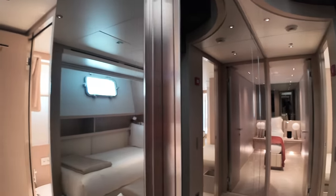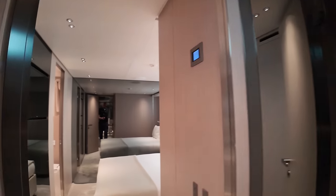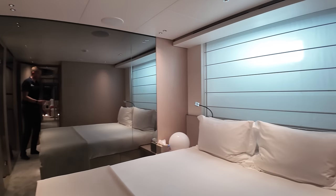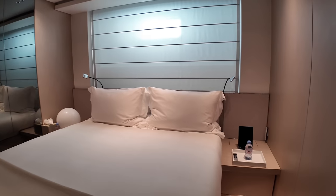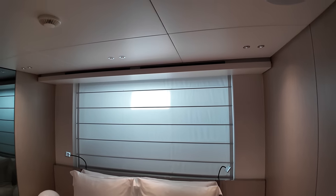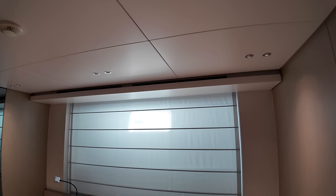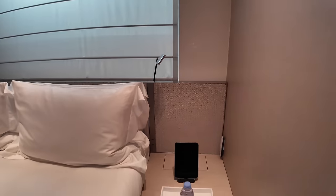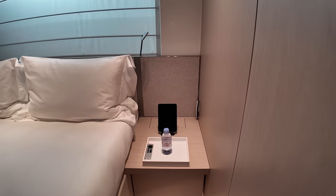Right, where should we start? Let's start forward into this VIP cabin, double cabin. Oh, beautiful air conditioning. As you can probably guess, I'm gonna take a few minutes to film down here as it is really, really cool, which is just how I like it. Got the blind down at the moment, but as you can see behind that, we've got a porthole, reading lights on either side of the bed, and you can control the climate in here as well, thanks to that iPad.